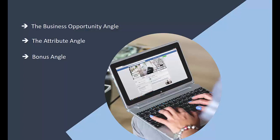Once you can get everything about angles right, trust me, you're going to be making tens of thousands of dollars month after month from affiliate marketing. Now, you'll be wondering, what is a bonus angle? This type, unlike the attribute angle, you're not talking about the product. Your focus is not on what you are promoting. You're going to make your promotion centered on the bonuses you are offering for that particular promo.